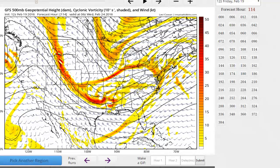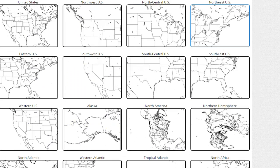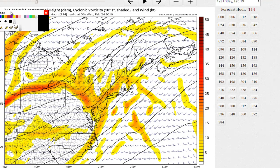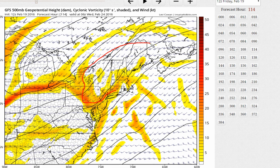What are my thoughts? It's so hard, guys. If I really had to put a nail on it right now, and I had to try to make some sort of a prediction, and again, I hesitate because I want to wait another day or two, what I have to say is, if I was to draw this out for you, the best chance for accumulating snow, I would say, would be like in here, up into here. Okay, and obviously coming down here too, with the sweetest spot being up here in New England. I have to say that right now.